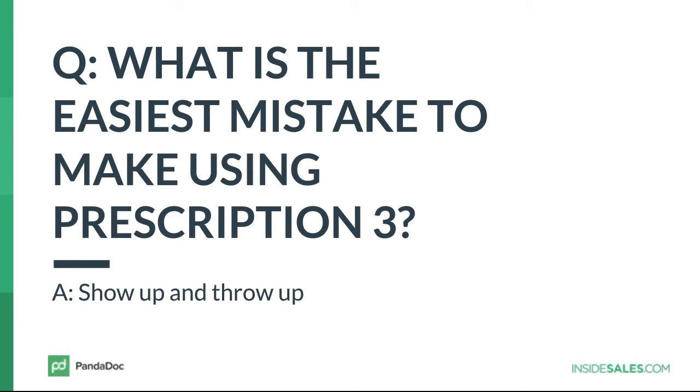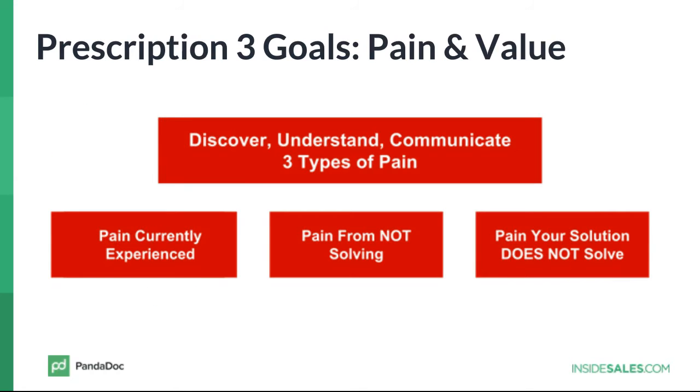So I think there's a lot of mistakes that you can make in using Prescription 3. I think a lot of people today, they do what I call feature pitching, or in short, they show up and throw up, right? You get a warm prospect that has some interest in your solution out of the gate, and the first thing you try to do is sell them or pitch to them all the ways that you can help them, right? Or all the things that your product or service does. That's the easiest mistake. We need to step back away from this and reframe the conversation in this pain and value prescription state. So how do we do that? Well, what we need to do is discover, understand, and communicate 3 types of pain.